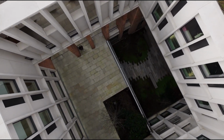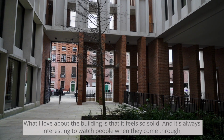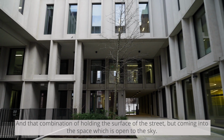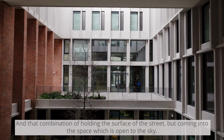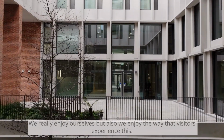What I love about the building is that it feels so solid, and it's always interesting to watch people when they come through what feels like a solid wall and they're in an open garden with trees. That combination of holding the surface of the street but coming into space that's open to the sky, we really enjoy ourselves, but also we enjoy the way that visitors experience this.